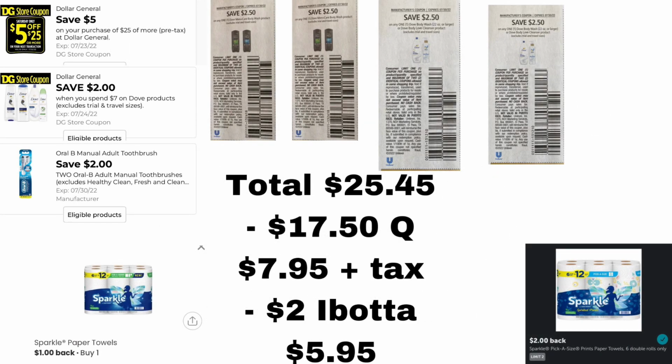So these are the coupons you're gonna wanna have. Your 5 off 25, $2 off when you spend $7 on Dove, $2 off two Oral-B. Now, a lot of you have mentioned that you have $1 Sparkle digital coupons. I don't have that on any of my accounts, but if you do, this total does include that. So then you're going to want to use two of the $2.50 off one Dove Men's and two of the $2.50 off Dove Women's from the 717 save.